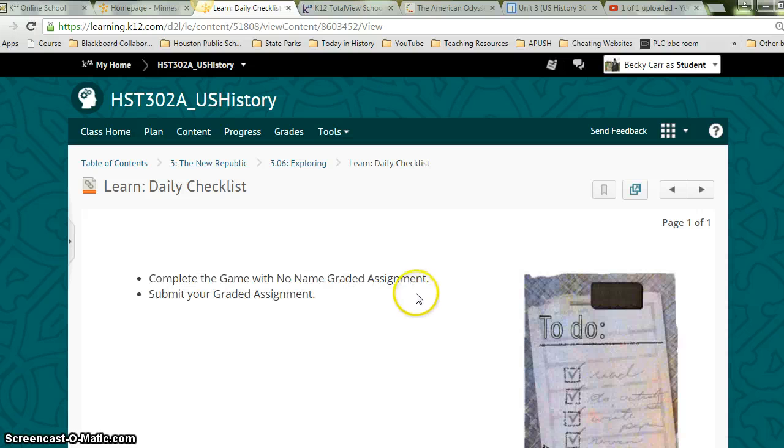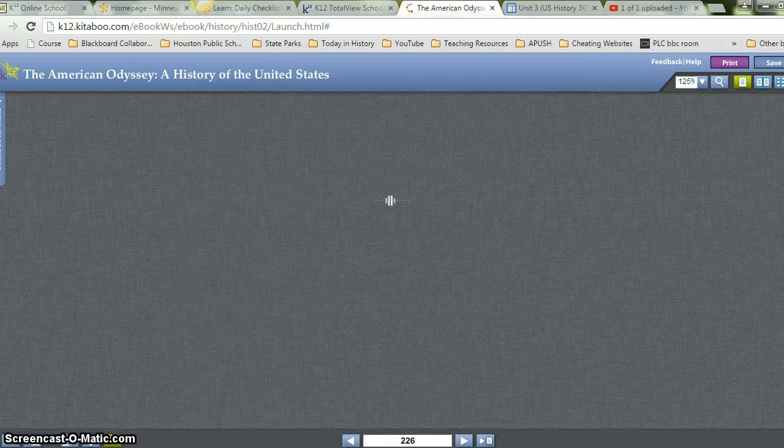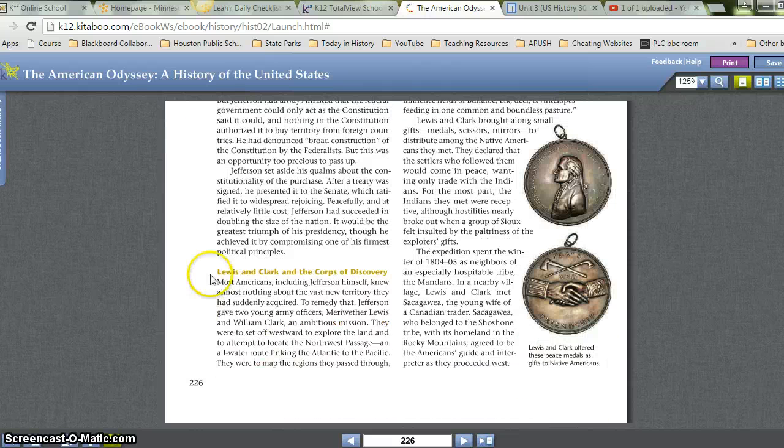And here's the daily checklist where it should have page numbers, but it doesn't. It just says complete the game with no name, graded assignment, your 3.06 graded assignment. Okay, so before we do that though, let's go through the reading on the Lewis and Clark expedition in the textbook. And that starts right here on page 226, Lewis and Clark and the Corps of Discovery.